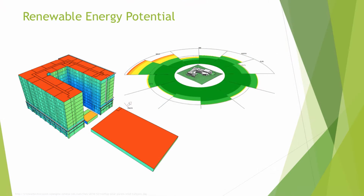Renewable energy potential for your project can also be assessed with energy models. Use them to find the optimal inclination angle and area of PV panels, estimate wind turbine feasibility for a particular site, or minimize HVAC use by incorporating natural ventilation strategies, and get the results in a matter of hours.